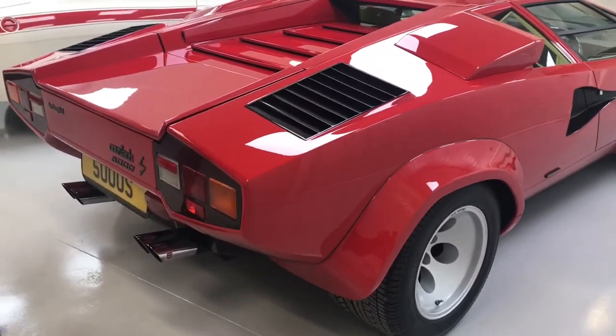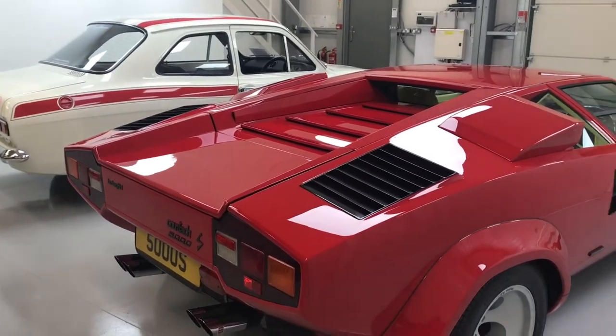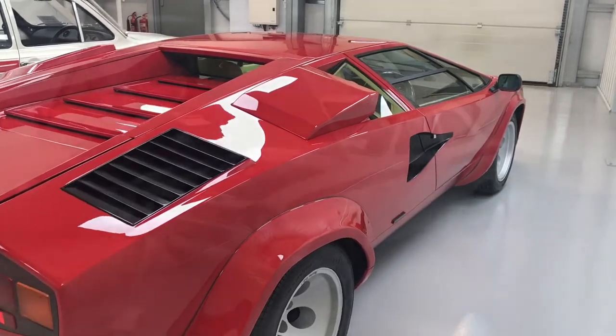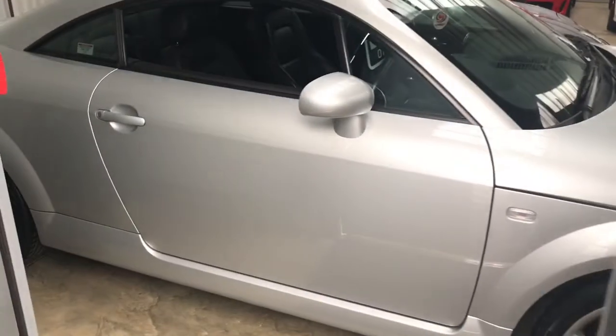Obviously, a large stock list, but cars like this, people see them and they buy them. They are absolutely amazing. But yeah, we're going to show you some more, so keep tuned in. So that was room one. Let's go into room two and see what we've got.